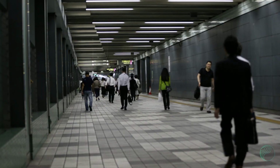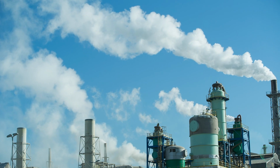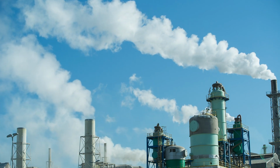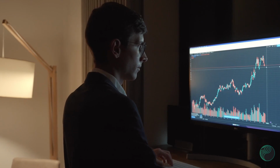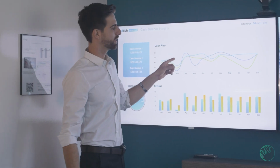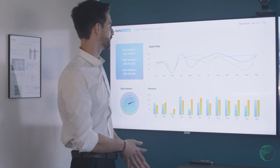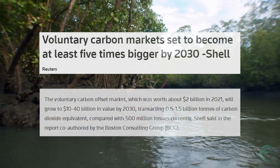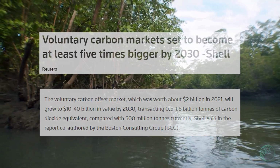Finally, the voluntary carbon market is likely to grow as governments around the world implement policies to reduce greenhouse gas emissions. Many of these policies will create new opportunities for carbon offset projects, which will in turn drive demand for carbon credits. In fact, a 2023 report by consulting group BCG estimates that the voluntary carbon sector could grow in value from its current $2 billion valuation to anywhere from $10 billion to $40 billion by 2030.